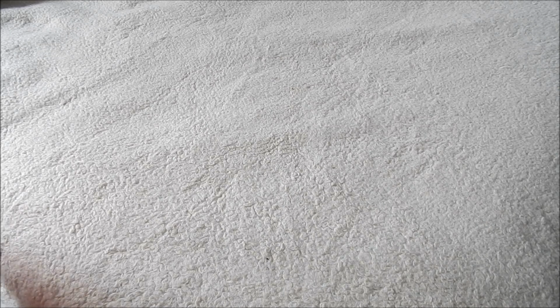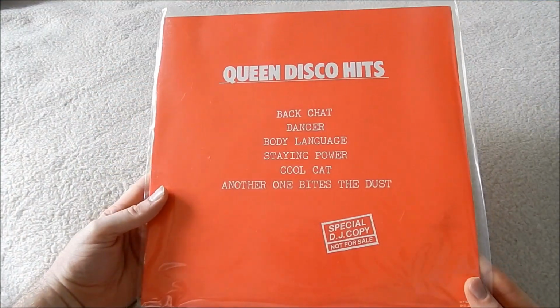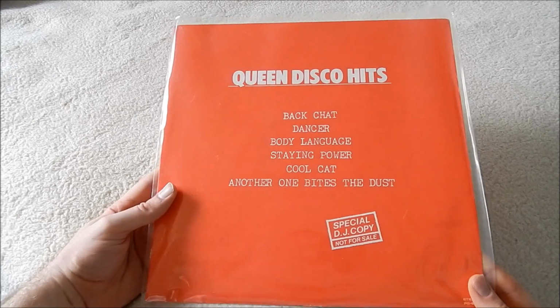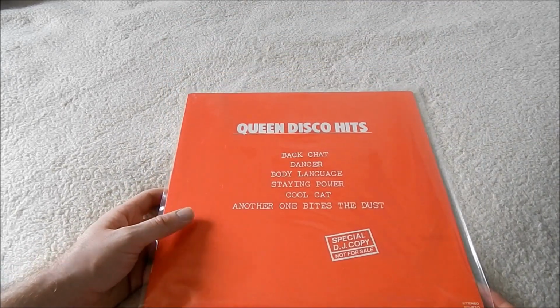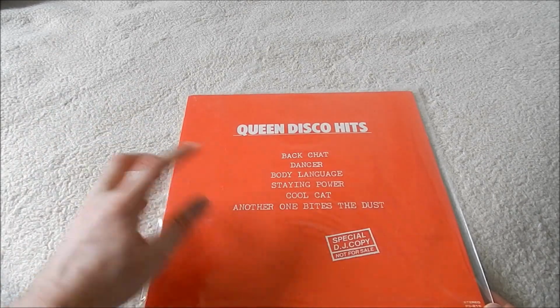Move that there. So, not a lot of people know this, but in the 80s, Queen decided to leave their rock roots just for an album. And they released an album of funk songs. Funk was the thing back in the 80s. So somebody's taken a DJ copy, which is not for sale, and sold it. So Queen Disco Hits. This has got Back Chat, Dancer, Body Language, Staying Power, Cool Cat, and Another One Bites the Dust. All off of their Hot Space album. Well, I say all off of. Another One Bites the Dust wasn't, but the rest of them were.